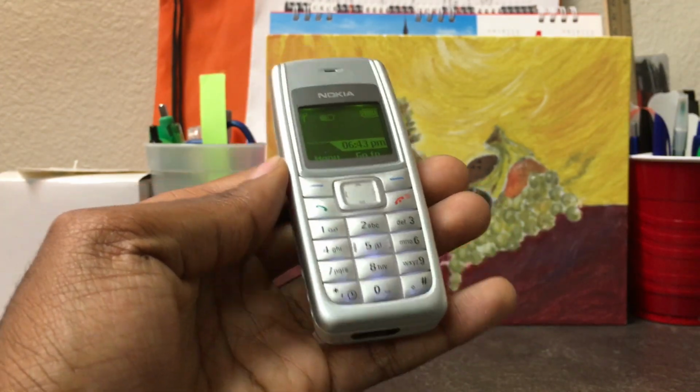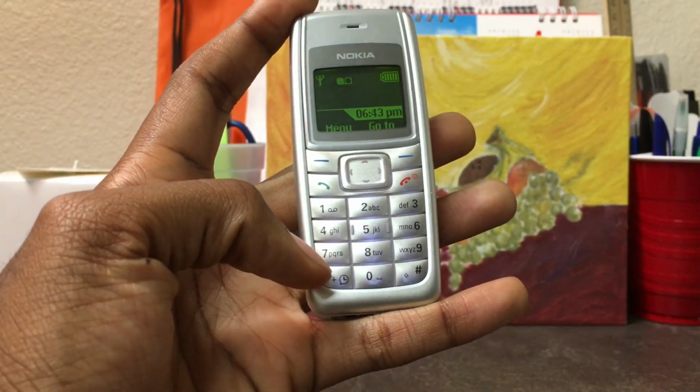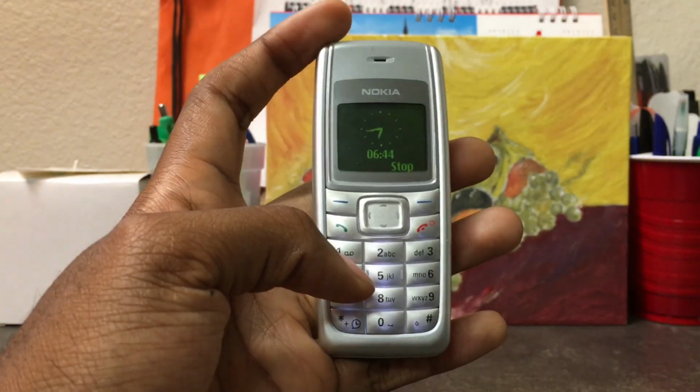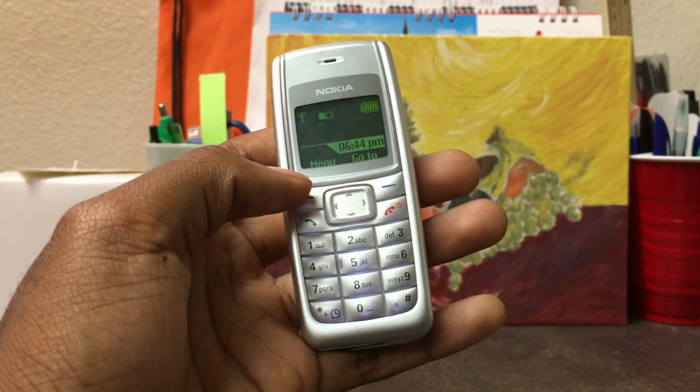And what's cool about it, I don't know if you guys find this cool, but if you hold down the star button, you get it to say the time for you. The time is 6:44. Maybe it wasn't that interesting.